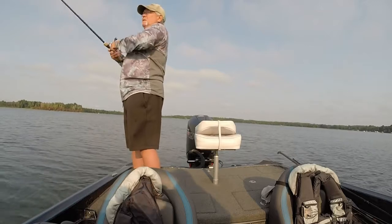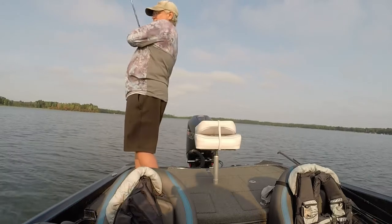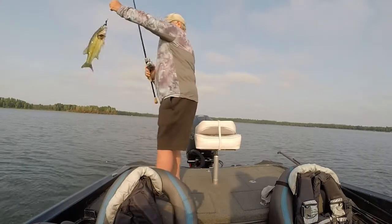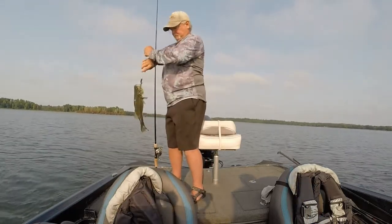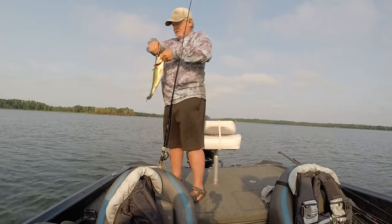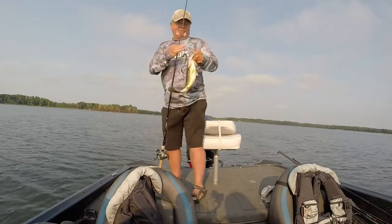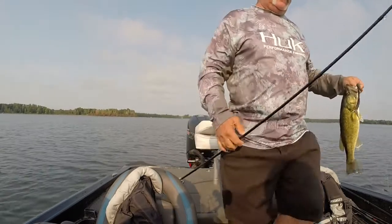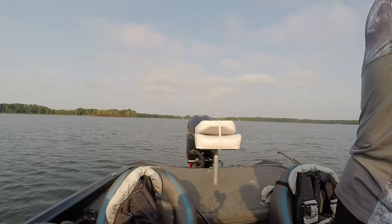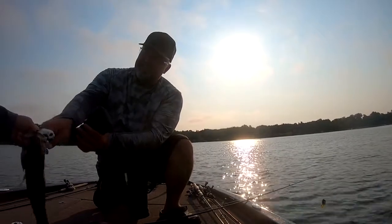There's one. Little guy again? No, he's bigger. Oh, he looks good. He looked alright. Another 1.5 pounds. Got it right through the cartilage of his cheek. Number 4. Gonna be at about 6 pounds.